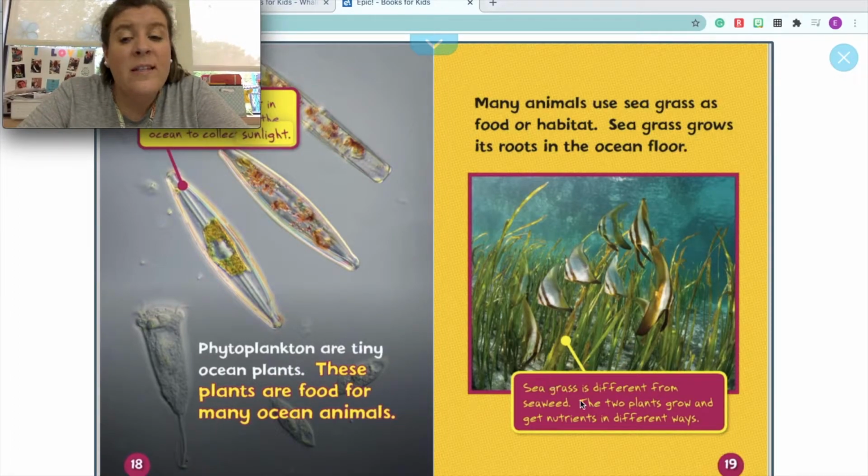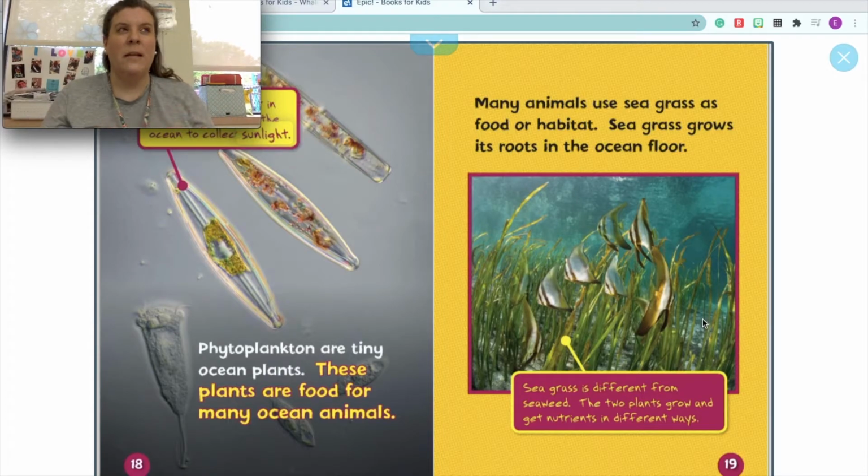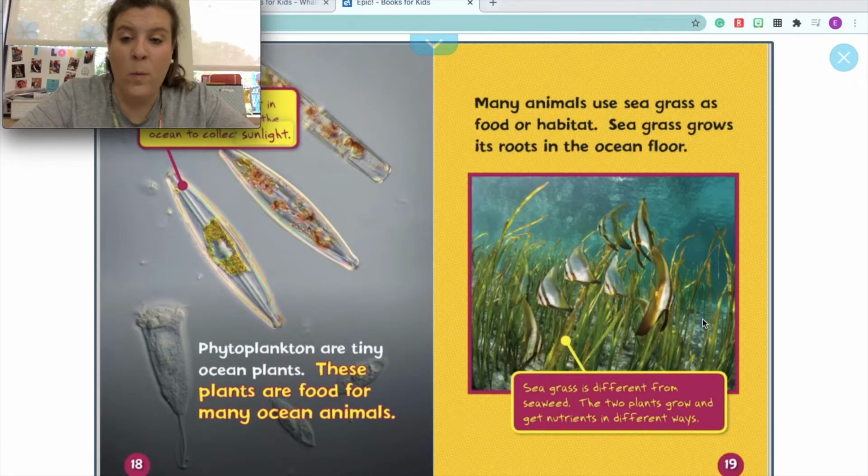Now, seagrass is different from another plant that we know that grows in the water, which is seaweed. The two plants grow and get nutrients in different ways. So, seagrass is not the same as seaweed.